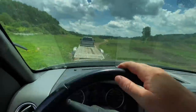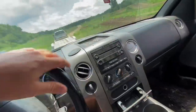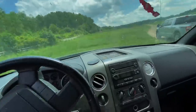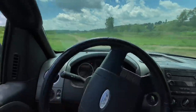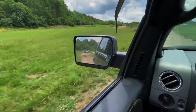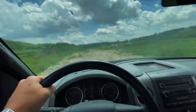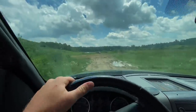Skirt. No backup camera on this unit. All right. See how she goes. Oh, she's a quick one. And she's got 4x4 too, which is nice. Anything with 4x4 always jumps 1,000 times better.